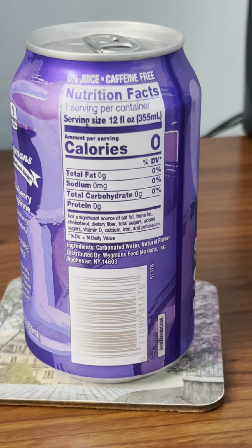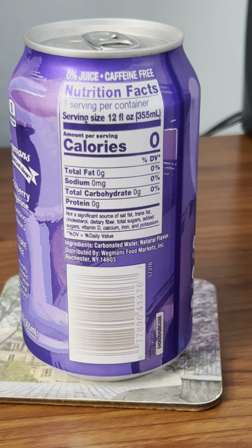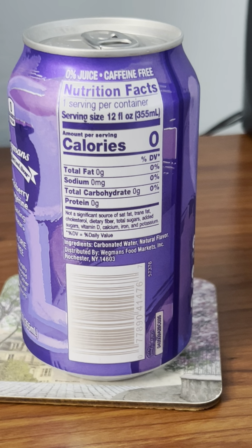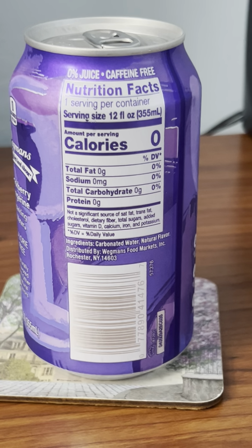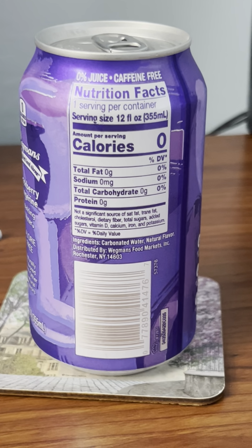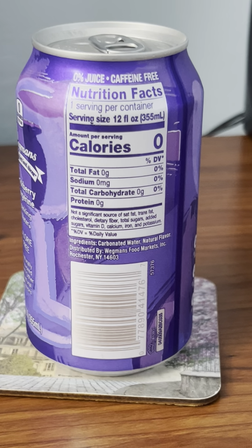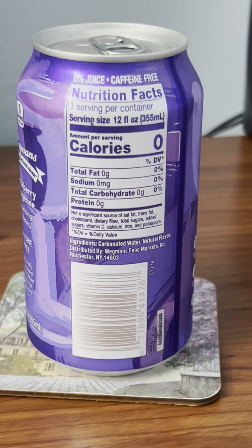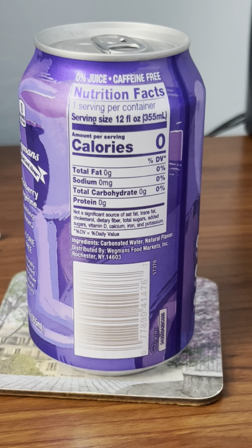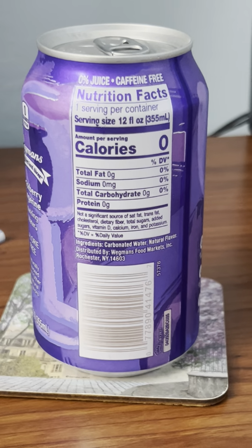The ingredients are carbonated water, natural flavor. Distributed by Wegmans Food Markets Incorporated, Rochester, New York, 14603. And as I was saying a few review videos ago, my dad used to work at this company, Wegmans, and it's the home of Rochester, New York, or Webster, New York. Either one.